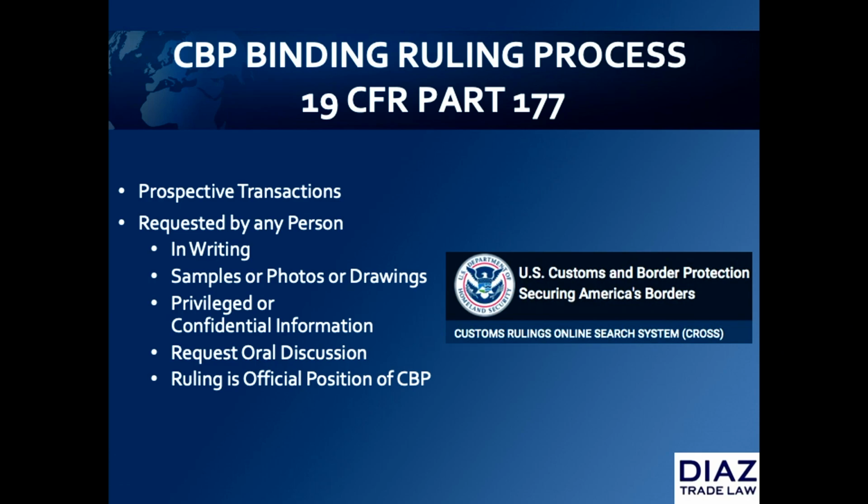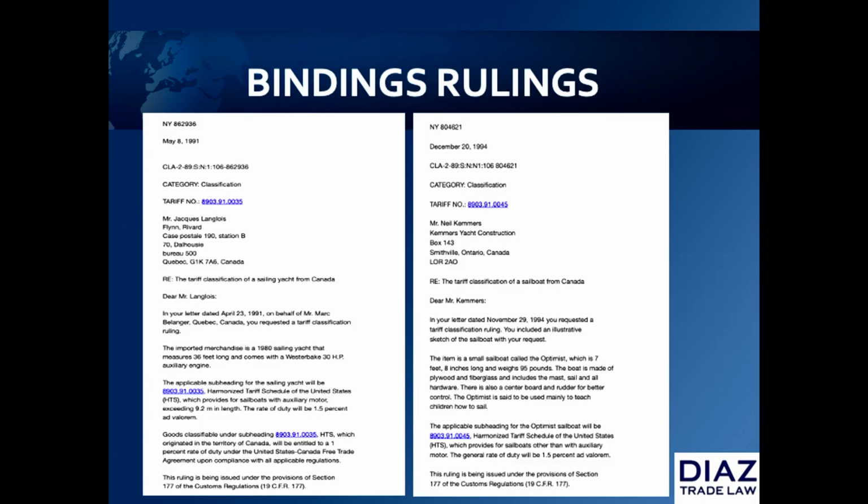Once that ruling is issued, it's going to be publicly available in what's called CROSS, which is the Customs Ruling Online Search System. And basically, anybody can go there, and if you're curious what your boat is going to be classified as or any type of good, you can just go on there and look for it.